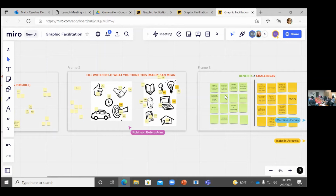Patricia mentioned the handbook in the chat by Mike Rohde, ROHDE. That's called Sketchnote Handbook. Yeah, it's a good resource as well. Sketchnote has a lot of very interesting things also. And the website is rohdedesign.com.